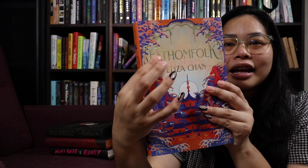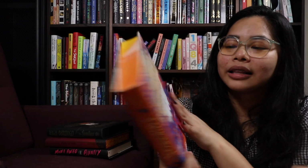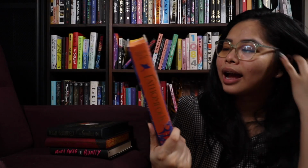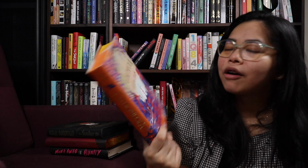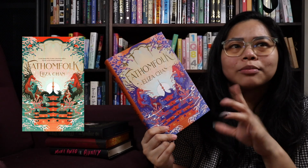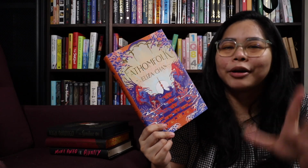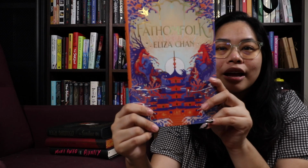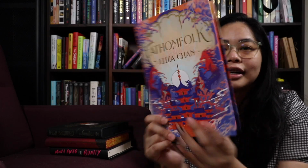It has gold foiling on the title and on the cover. I actually really like how colorful this is. I think it has a similar cover. I'm gonna put the original cover so you can compare. I think the original cover has more of a blue-green tone. Not quite sure, I don't super remember, but I'm gonna put it on the side so you can compare. So this is the Illumicrate edition.